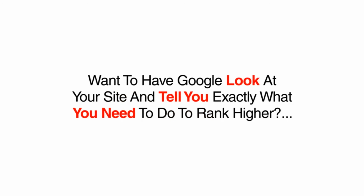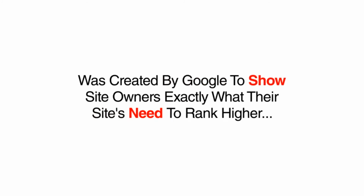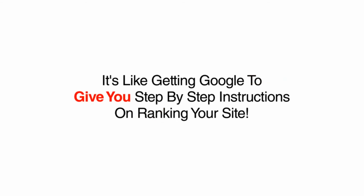Do you want to have Google look at your site and tell you exactly what you need to do to rank higher? Well, in the free tool sections of this checklist, you'll learn about the little-known site scanner that was created by Google to show site owners exactly what their site needs to rank higher. It's like getting Google to give you step-by-step instructions on ranking your site.